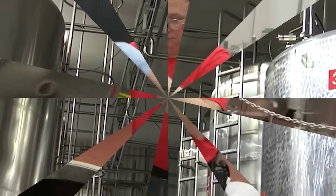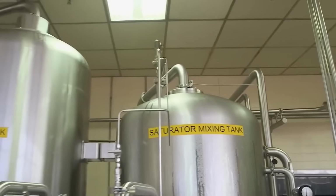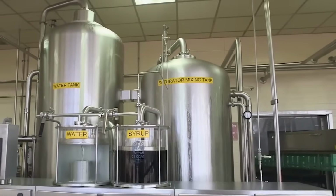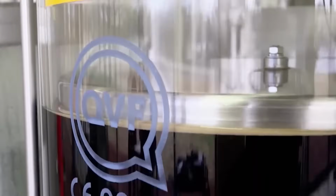The standard ratio for Coca-Cola products is approximately 1 part syrup to 5 parts carbonated water, but this can vary slightly depending on factors such as temperature and altitude, which can affect carbonation retention.